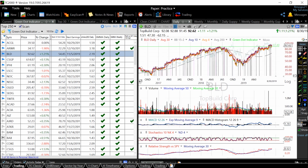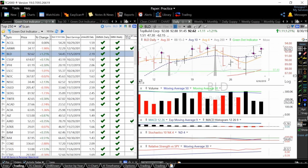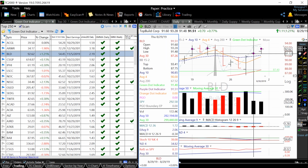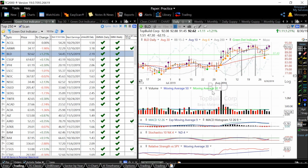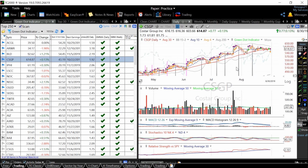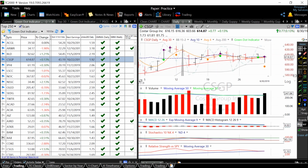BLD similarly just had a green line breakout, and it had a green dot right here. You can't see it. It's actually hidden by the purple dot, but that's a promising sign, and I hope to see more volume just like this spike right here. And if it can really have that volume, I believe it can really take off. CSGP is kind of settling down. It's having less and less volatility right here, and also a decrease in volume as well. So hopefully it can really come out of this Bollinger Band squeeze and push up strongly.